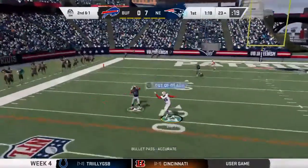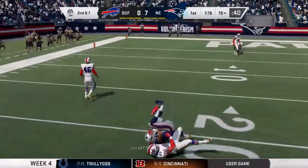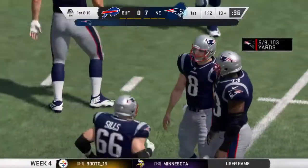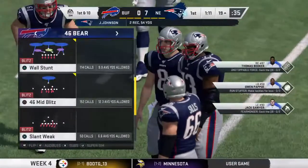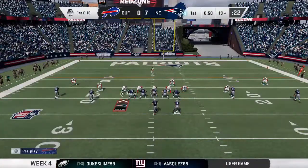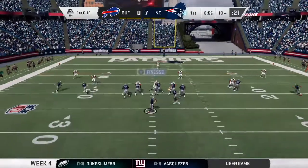Looking to throw on 2nd down. Carlson, complete. It's Johnson. 4 yards the pickup, 1st down. This has to go down as one of the simpler routes in the playbook, but oh so effective. Nice completion there. Keeps the sticks moving.